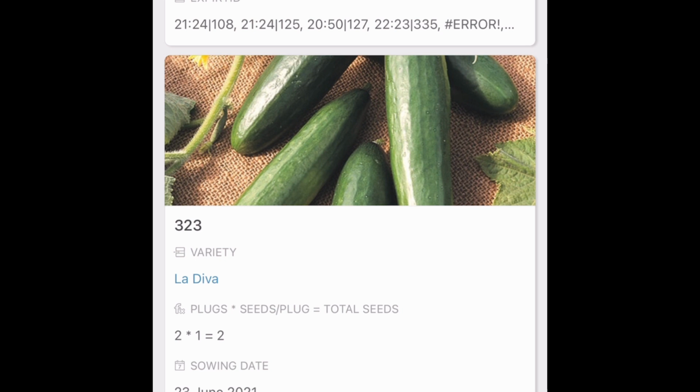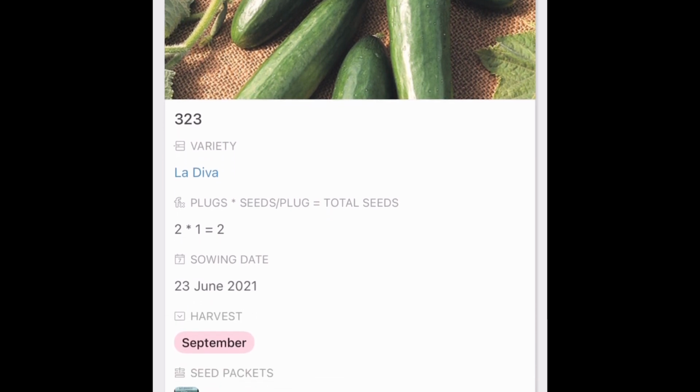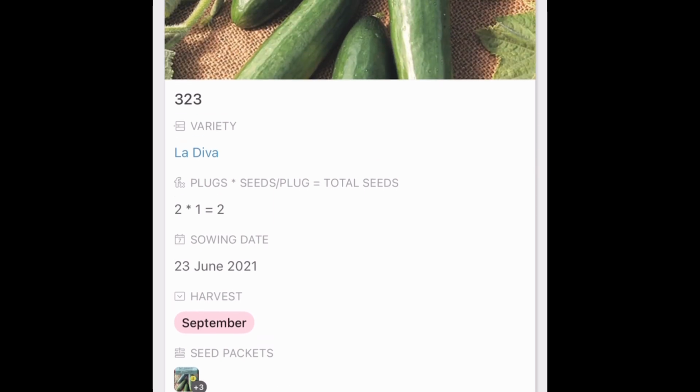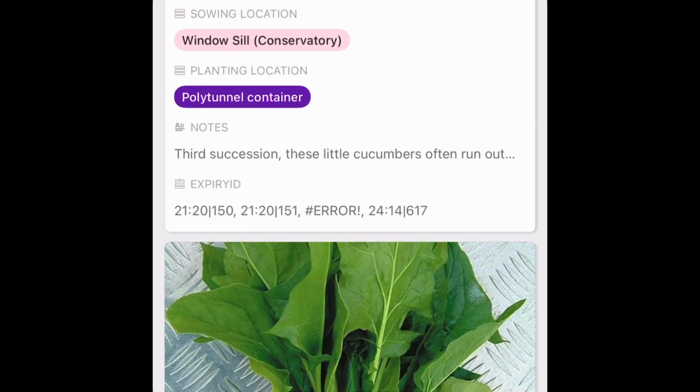It's a little bit drier flesh as well, a little bit less seedy, and I generally just sow cucumbers every 6 weeks until about September time. I do find that the plants just get a bit exhausted. I just like to start fresh ones.